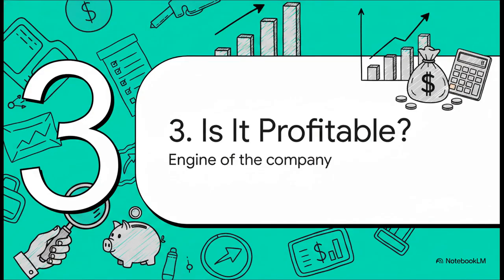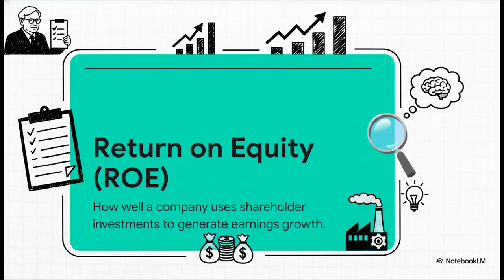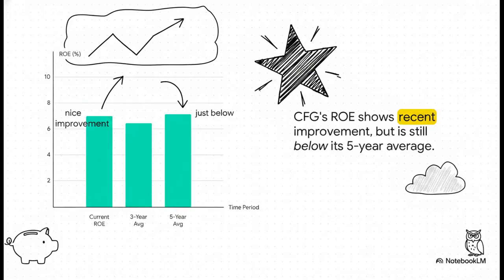Okay, next up, profitability. Because getting a good price is one thing, but it doesn't mean much if the business you're buying isn't very good at making money. So let's check under the hood and look at CFG's engine. And our main tool for this is return on equity, or ROE. The easiest way to think about this is like a report card for the company's management. It shows us how good they are at taking shareholders' money and turning it into more money. You want to see a high and steady grade. So here's CFG's report card. Right now, its ROE is 7%.